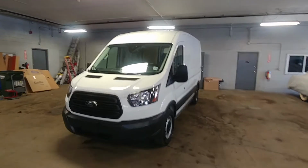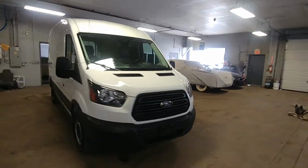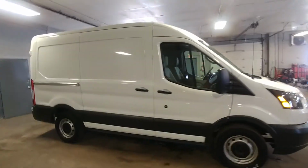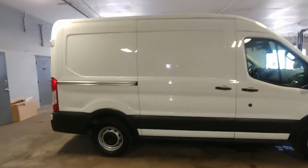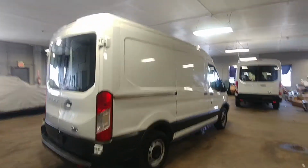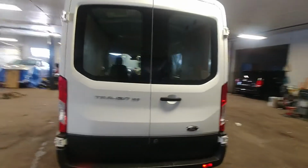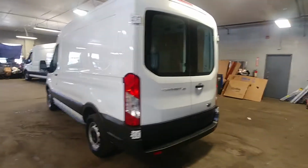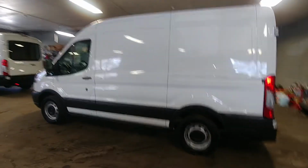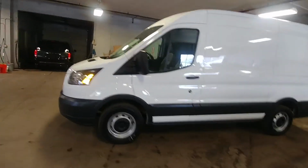All right, ladies and gentlemen, Northeast Leasing here, proud to present this beautiful 2017 Ford Transit. It is the T-150, white with the gray vinyl interior. It is the mid-roof, short wheelbase with 8,000 miles, folks. Super nice, and best of all, minimum damage around the body.